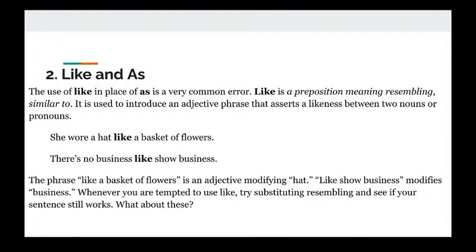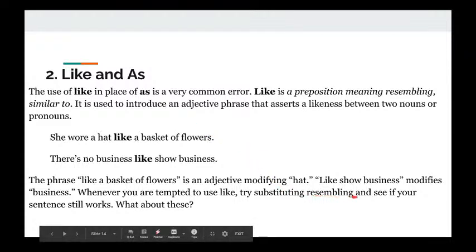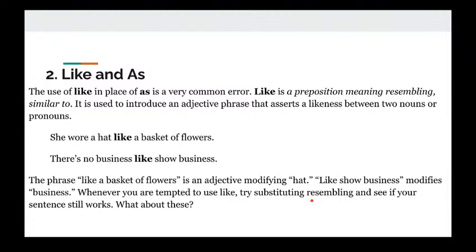Two example sentences here: she wore a hat like a basket of flowers, or there's no business like show business. To explain why we're using like instead of as, the phrase like a basket of flowers is an adjective modifying hat, and like show business modifies business. Whenever you are tempted to use like, try substituting the word resembling, and see if your sentence still works. Basically, we're saying that the hat she wore resembled a basket of flowers, or there's no business that resembles show business. So when we're saying like, we mean resembling or similar to.